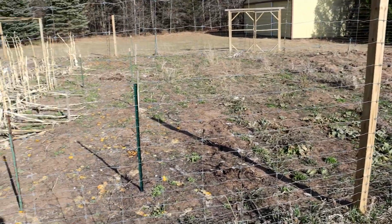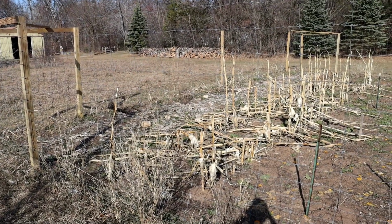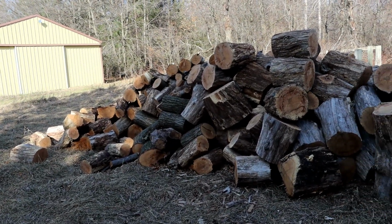In the fall we start harvesting. Looks like only 2 rows of corn, but squash is at the other end, so you'll see that progress throughout the spring and summer. So my buddy Tim and I, we split a lot of wood.